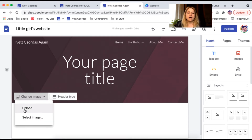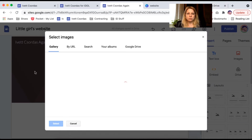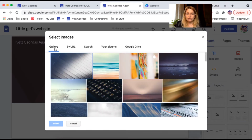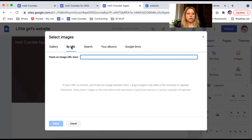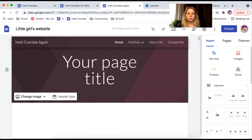You can upload, and I believe that's the most common image editing option that we'll use, or you can select an image. But when you select an image, you only get limited options. You can choose something from a gallery that is provided. You can do that, why not? Or you can use a URL or search, or even your albums or your Google Drive. I'm not going to show you what is in my album, but you could try it for yourself. But most of us will upload content.